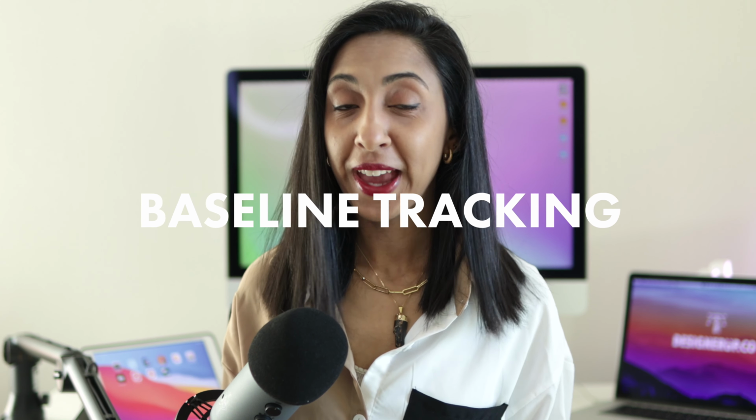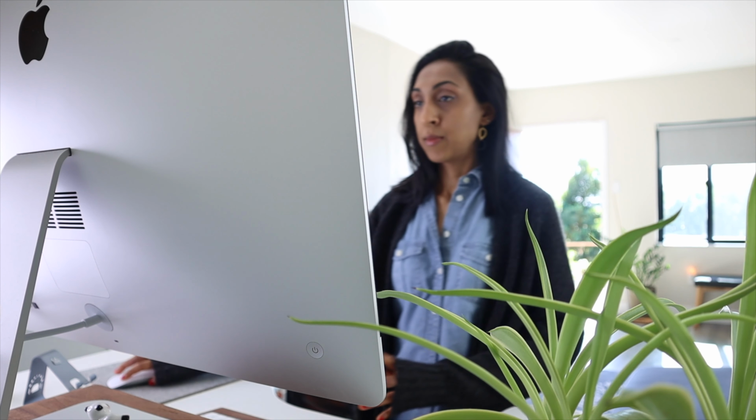Baseline tracking. You cannot optimize what you don't measure. And for me, the first step was starting to get an understanding of where my time was being spent in the first place. Now, I used to do this a lot when I first started my business, but lately when things had started to go off the rails, I really started to make a more regular habit of this.